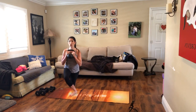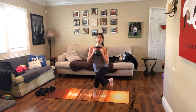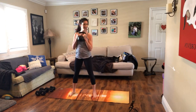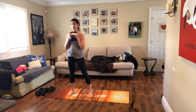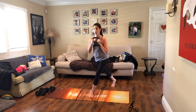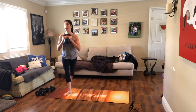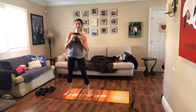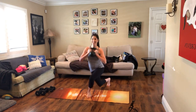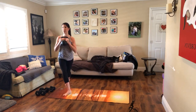Keep a lot of tension in that bell or that weight. Upper body is working just as hard as the lower. 30 seconds, guys. I'm breathing heavy. I don't know about you guys. Chest tall. 12 seconds. We're going to go into single leg deadlifts.